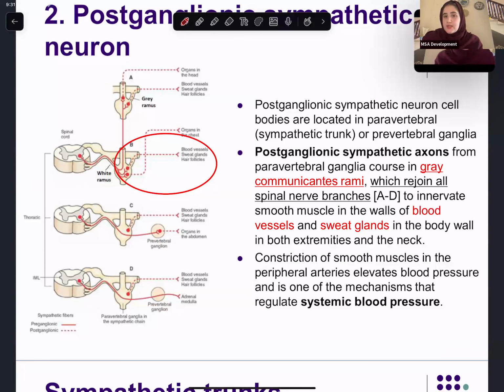Okay, so again, this is the preganglionic cell body. It's located in the anteromediolateral nucleus of the lateral horn. And then the axon is going to go through the ventral roots and rami into the white ramus communicans, where it communicates with the postganglionic cell body. Then the postganglionic neuron will send the impulse through the axon that goes through the gray communicating rami, and then it rejoins all the spinal nerves that innervate the area, because we know that we have nerves that are there for different reasons, like for sensation and all of those different things.